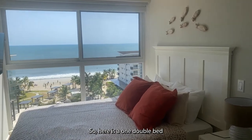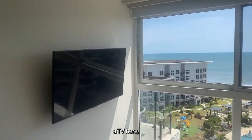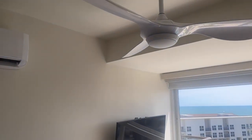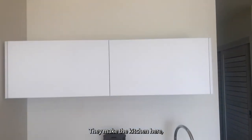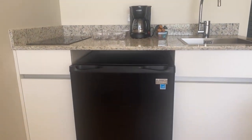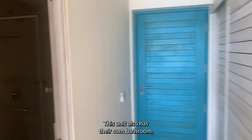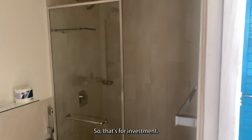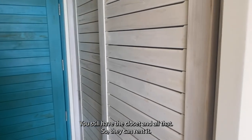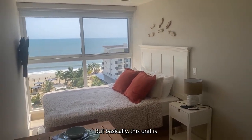So here is one double bed with a view to the ocean directly from the window, a TV here, a ceiling fan, an air conditioner. They made the kitchen here. They put in a little freezer. And this unit also has its own bathroom, so it's completely independent. That's for investment. You still have the closets and all that, so they can rent this unit separately from the main apartment.